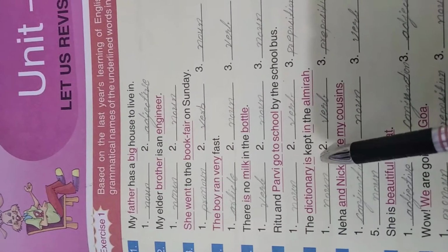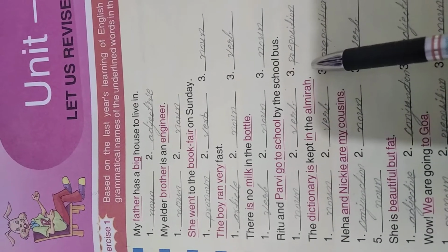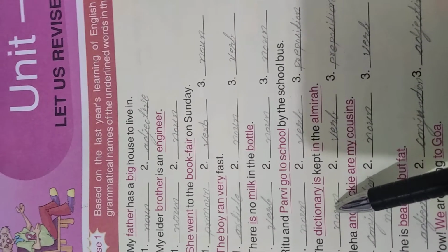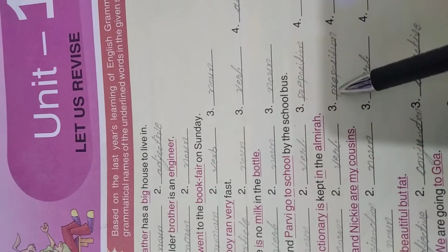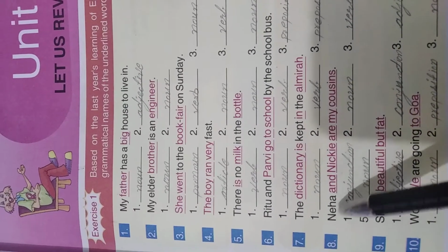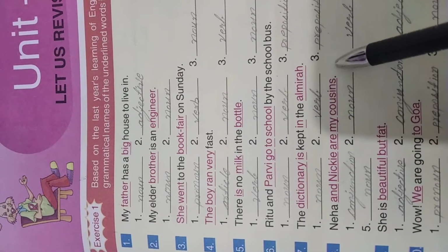Seventh, the dictionary is kept in the almira. Dictionary is a noun, you know, is is the helping verb, in is a preposition, almira is a thing, so it's a noun. Now eighth is, Neha and Nikki are my cousins.